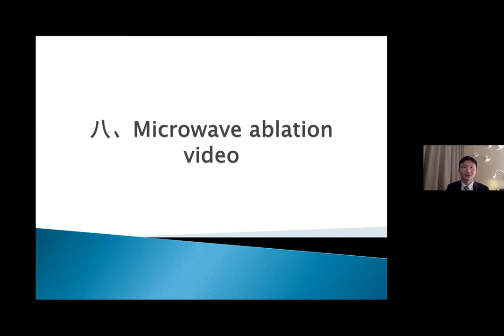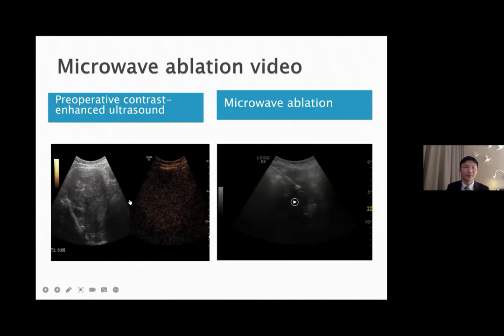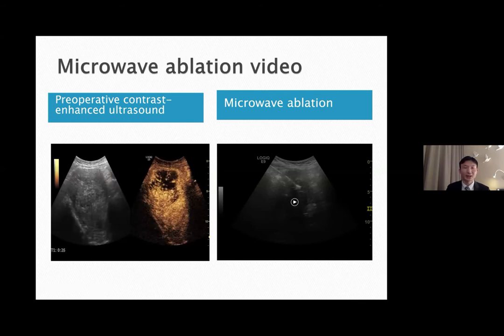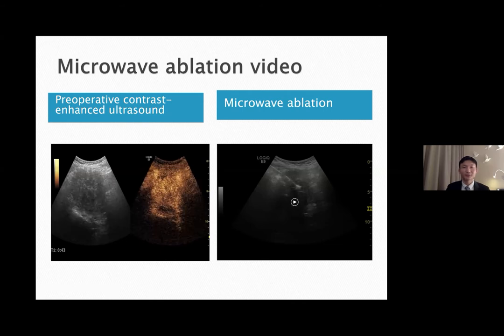So how to do the ablation? Let's look at some microwave ablation video. First, we will do the contrast enhanced ultrasound. From the video, we can see that some area had been enhanced and some area is not enhanced. This indicates that the enhanced area is alive and active, and this area is the necrosis area. So if we want to do the biopsy, we can avoid the necrosis area and improve the positive rate.